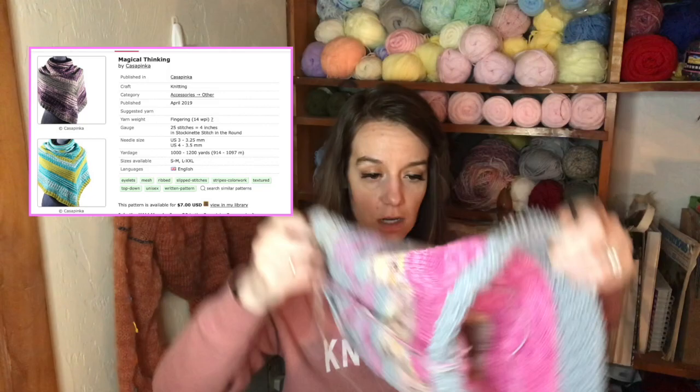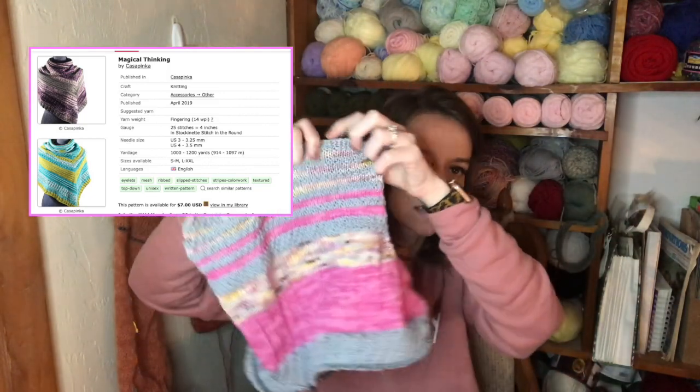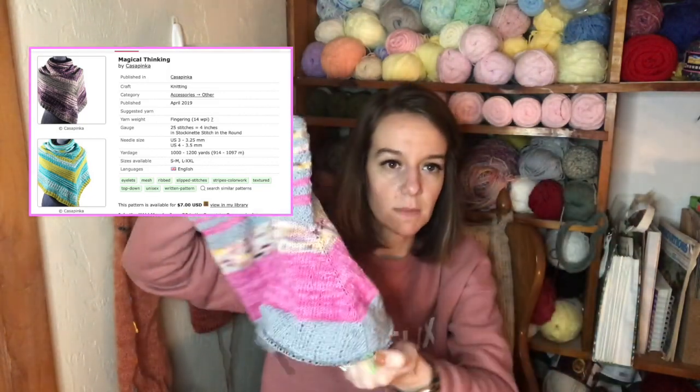So what I've been doing while I've been Knitflixing, this is also from, we'll talk about that after. So what have I been doing while I've been Knitflixing? Well, recently I decided to start a new project with some old yarn that I had from my local yarn shop. They had put together a kit to do the Casapinka Magical Thinking poncho type shawl, and this is the kit that they put together, and this is how far I am on it.